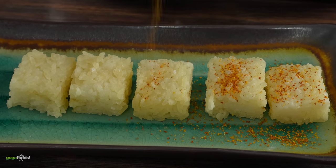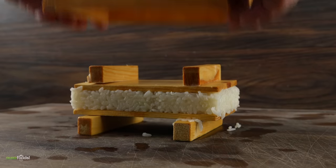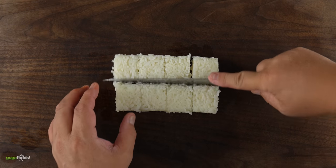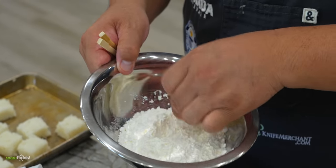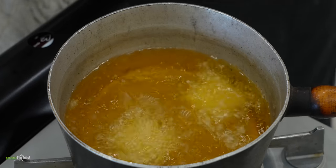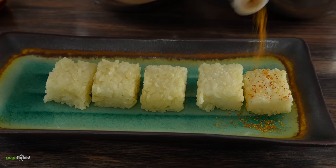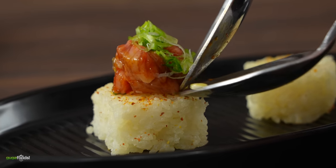At the same time, he said, you know what, let's go an extra step. And that was to make crispy rice. First, we need to press some rice. And if you don't have this tool that he's using, you can always use some baking sheet. The next thing to do is to go ahead and cut it in small squares. And the final step is to deep fry it. First, you add a little bit of cornstarch, then immediately into 350 degrees Fahrenheit oil. You're just looking for a little bit of color. Once that's done, add a little bit of Japanese 7 spice and finish it off with the tartare that was just made.